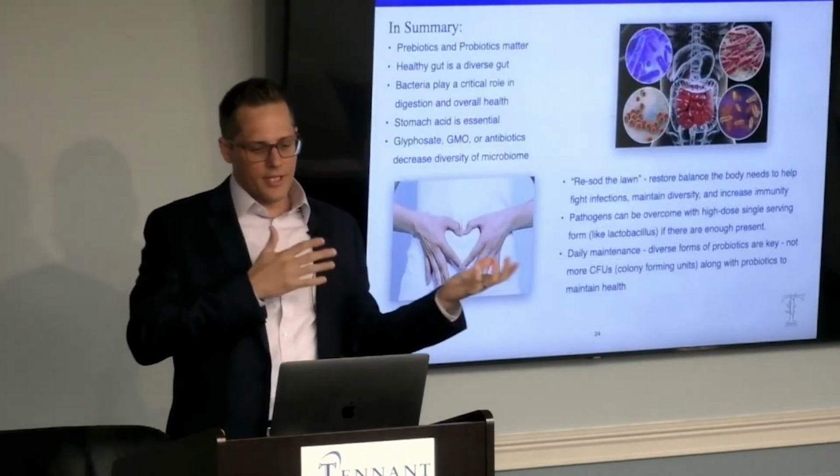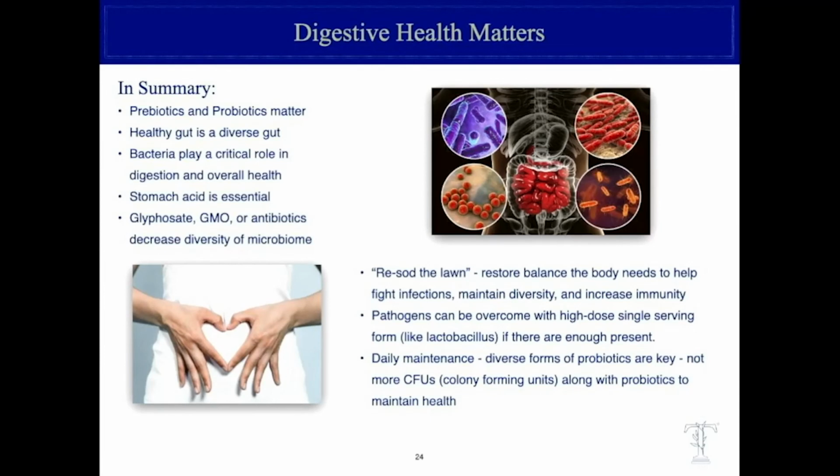So we know that when we're thinking about our digestive health, prebiotics and probiotics matter. Maybe we need to make sure that when we are talking about prebiotics, like the microbiome support, that it's also combined with a significant amount of hydration, so that we can help flush those things out, and exercise. We know that a healthy gut is a diverse gut. We know that bacteria play a critical role in digestion and overall health. And that when the body is attacked, whether by glyphosate or antibiotics or GMOs that are going to attack some of those beneficial bacteria, we can actually heal and help replace that. We know that stomach acid is essential.